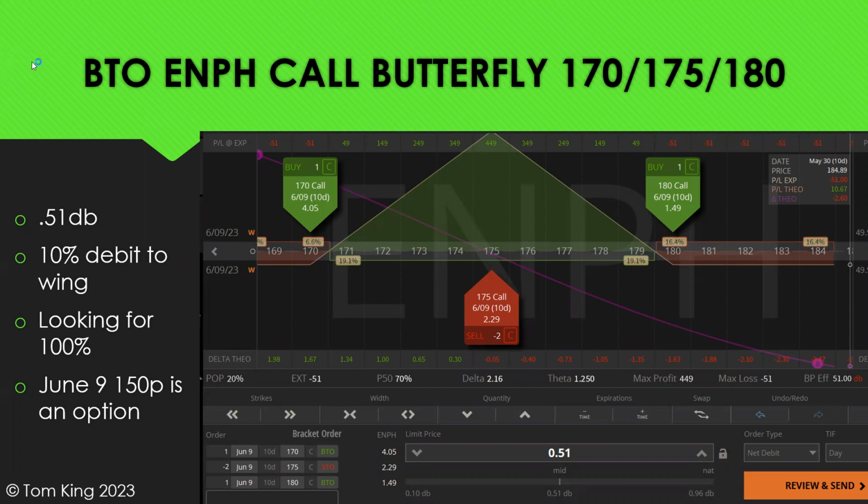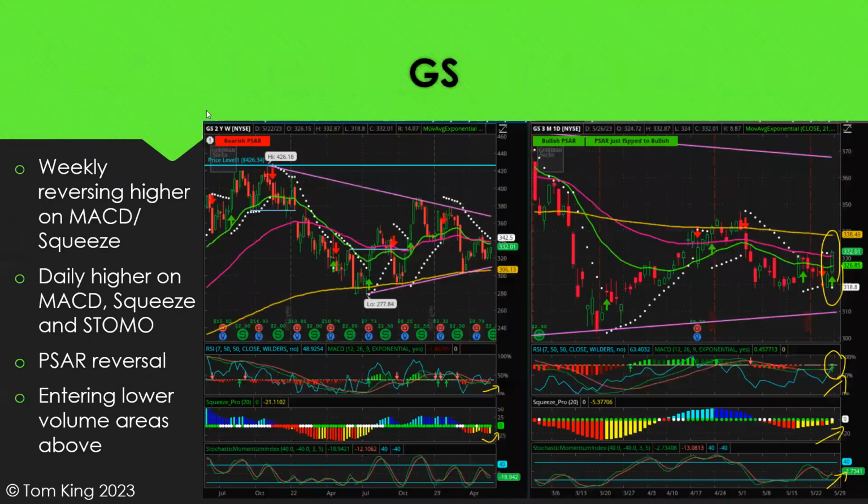And there's the market opening up today. And we've already got a couple of trades closing. So we've got some of our SPY leaps closing for winners today. So we're open on the market today. And then the last trade we're going to take a look at is Goldman Sachs.